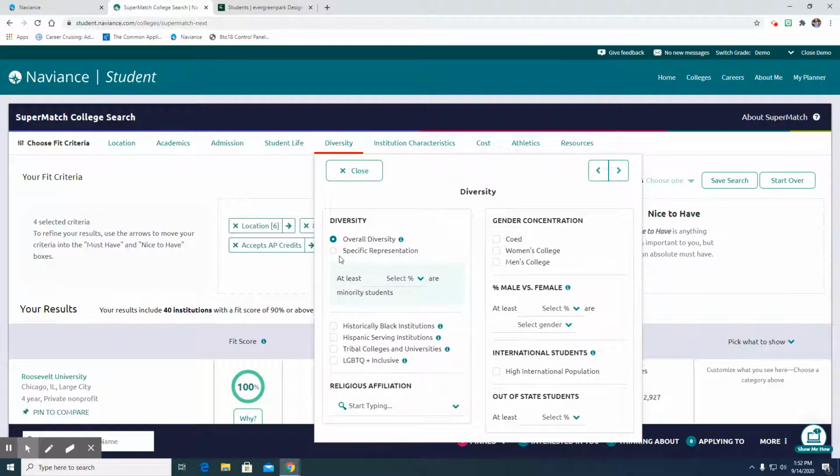All right, next filter could be for diversity as well as gender. So again, you can specifically say that you would like a certain percentage of students at these universities to be minority students. You can also filter for historically Black colleges and universities, Hispanic serving institutions, tribal colleges, or LGBTQ and inclusive schools. You can do the same with religious affiliation if you enter your particular religious affiliation you are looking for. For gender concentration, you can do this either by just selecting a co-ed school, all men's college, women's college, or if there was a certain percentage split you were looking for, you can enter that as well.